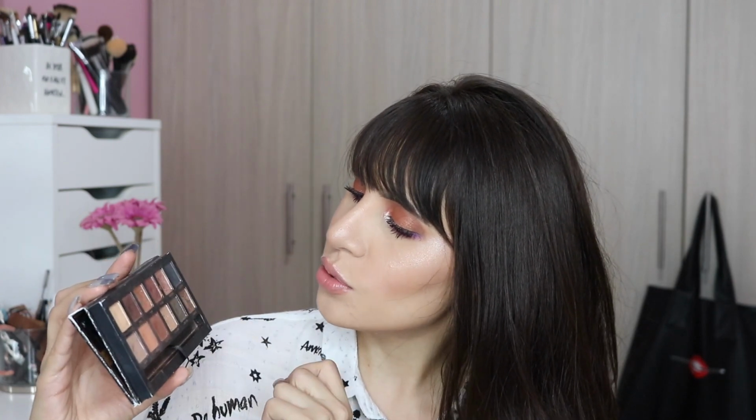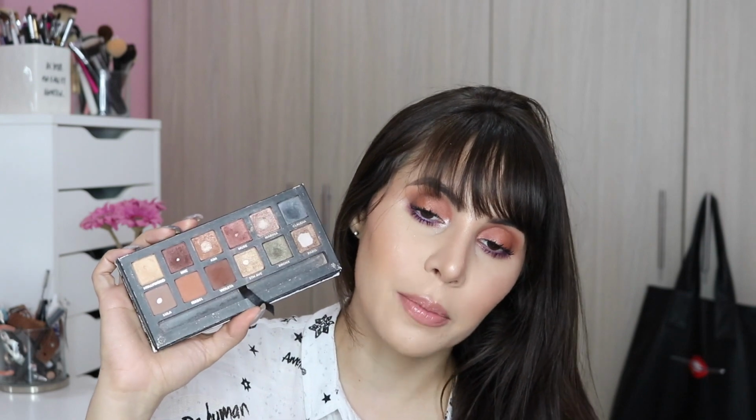For this one, this is the Master Palette by Mario, and this has been a favorite palette of mine in my collection for sure. I hit pan in Lula, New York City, and Muse recently, and I even think Fifth Avenue, but I'm not sure. I know I had pan in 4 shades, and now I have pan in 7. So I hit new pan in 3 of the 12 eyeshadows. I'm happy for that. This is a wonderful palette.